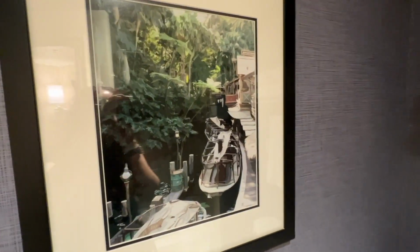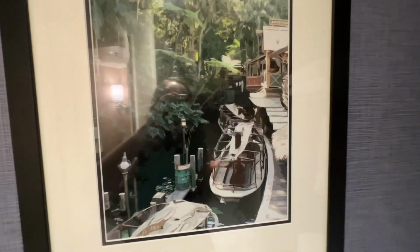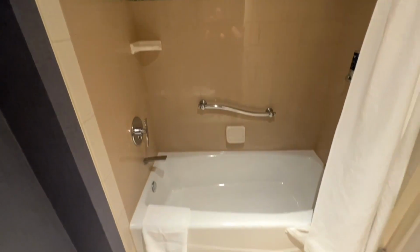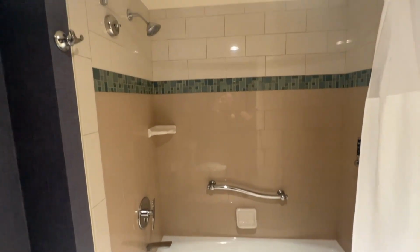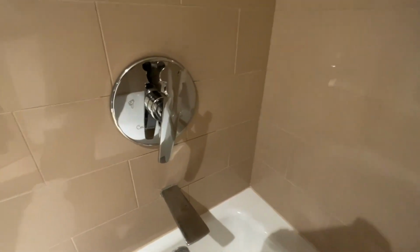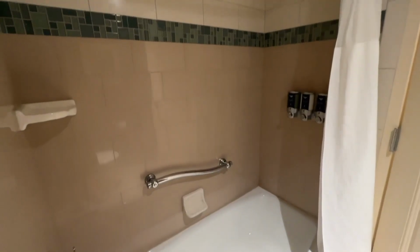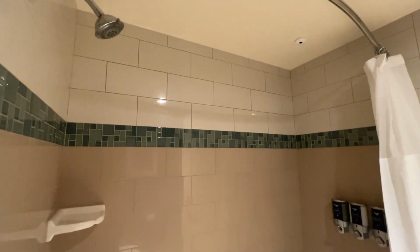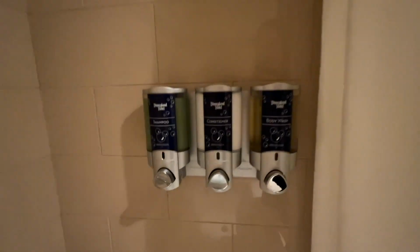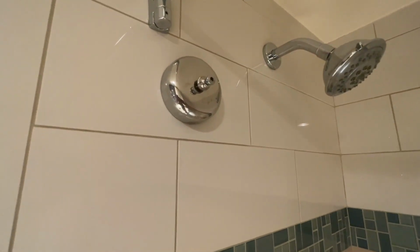We've got this fun artwork, which is Adventureland themed because we are in the Adventure Tower. And then we have got the tub shower combination. Mickey again on the handle there. My only thing here is that it's a little dark in the shower. You've got your in-shower products there. And you do have a clothesline as well.